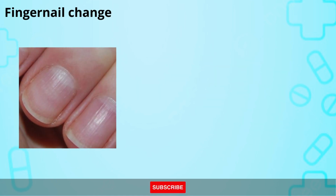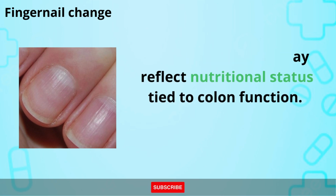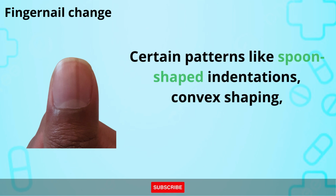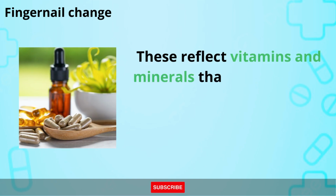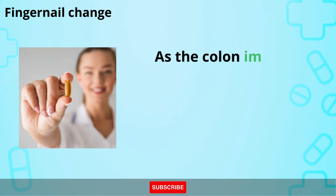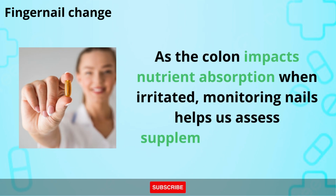One of the signs to look out for is fingernail change. Fingernail changes may reflect nutritional status tied to colon function. Certain patterns like spoon-shaped indentations, convex shaping, horizontal white lines, pitting, or unexpected brittle crumbling can prompt us to check in. These reflect vitamins and minerals that are essential cofactors for nail health. As the colon impacts nutrient absorption when irritated, monitoring nails helps us assess supplementation needs.